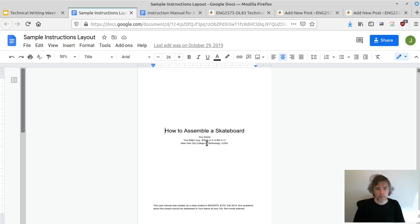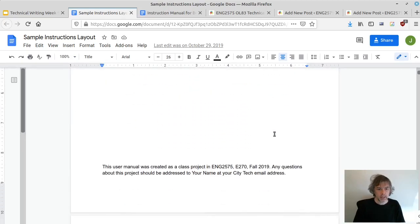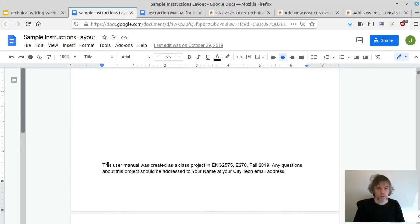And then on the third line, underneath the title, you'll want to include our school name, New York City College of Technology, comma, space, CUNY. Then on the very bottom two lines of the cover page, you'll want to include information about why you made this. And so I've given you a model here to follow.